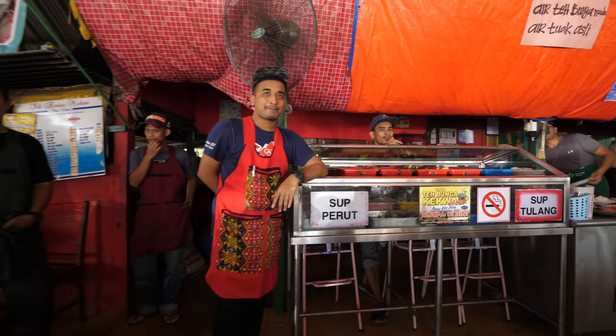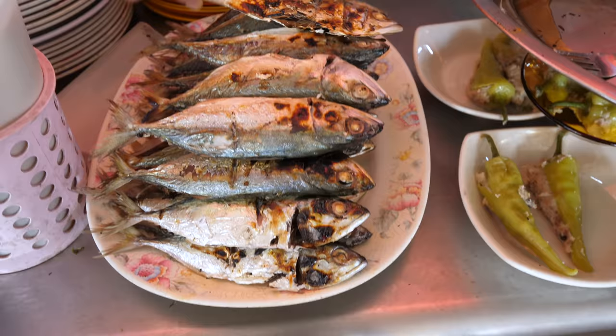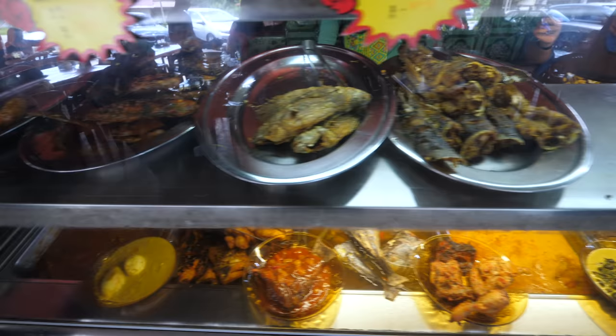Not too long, about a 20-minute drive outside of Kota Bharu, and we're in a place called Pasir Mas. Hello. Nasi ulam. Yes. Okay, great. Wow. So first you walk through the line and they have a bunch of curries. You choose different curries to go with your rice.